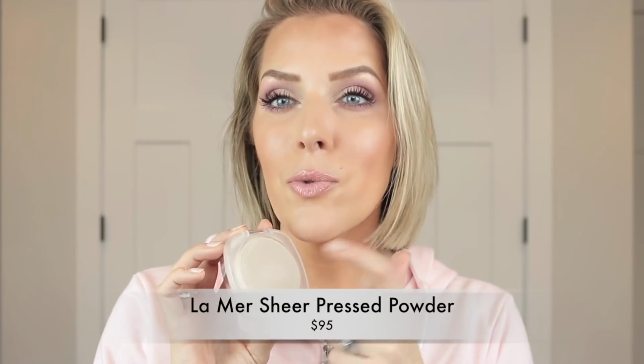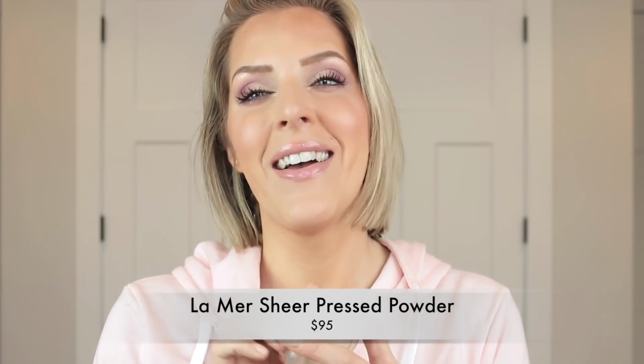And then finally, before I talk about my top 3 powder brushes, I'm going to talk about my favorite touch-up powder, which is the Lemare. This is just their pressed powder, in the color translucent. They also have shades of this: light, medium, darker, deep. I like the translucent one. I have one in my kit as well. I carry this in my purse at all times for if I get a little bit shiny throughout the day.